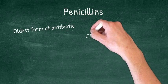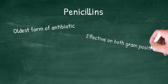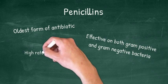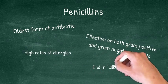They kill both gram-positive and gram-negative bacteria by destroying cell walls. There is a high rate of allergies to penicillin, so patients must be screened before being prescribed these medications. Drugs in this category tend to end in -cillin, such as ampicillin, amoxicillin, and penicillin.